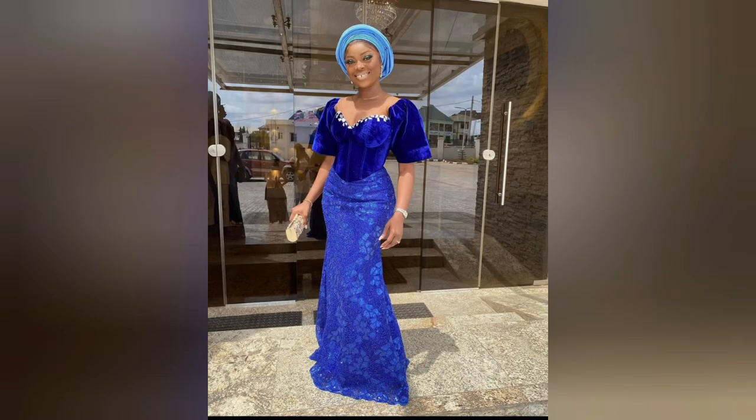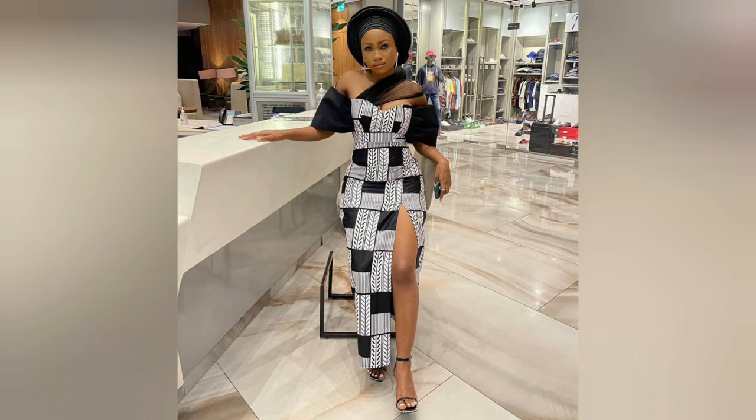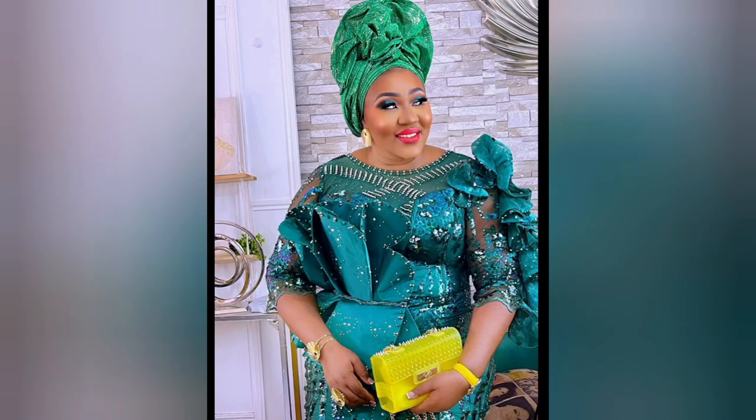Like this particular style you're seeing, this lace and a combination of velvet, the beginning of this video, you see that video that was playing, this is the picture. This four different Asoebi style, perfect for wedding guests, perfect for bridesmaid. Yes, this is Ankara, and I love this color, black and white. You guys know that Ankara black and white color is not common, it's just very few, right?